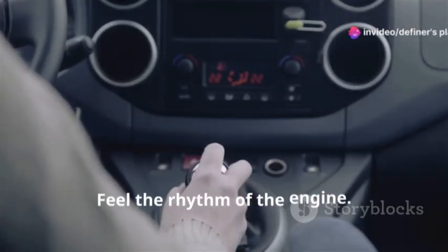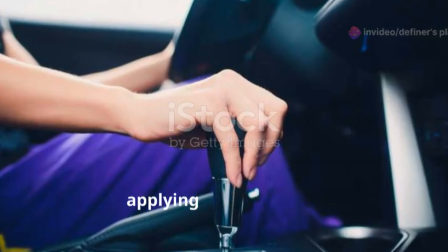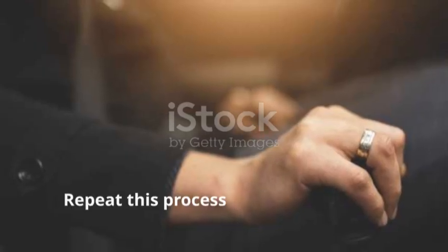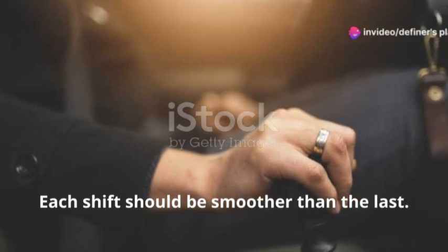Feel the rhythm of the engine. Release the gas, push down the clutch, shift to the next gear, then smoothly release the clutch while applying the gas again. It's a fluid motion. Repeat this process as you gain speed. Each shift should be smoother than the last.